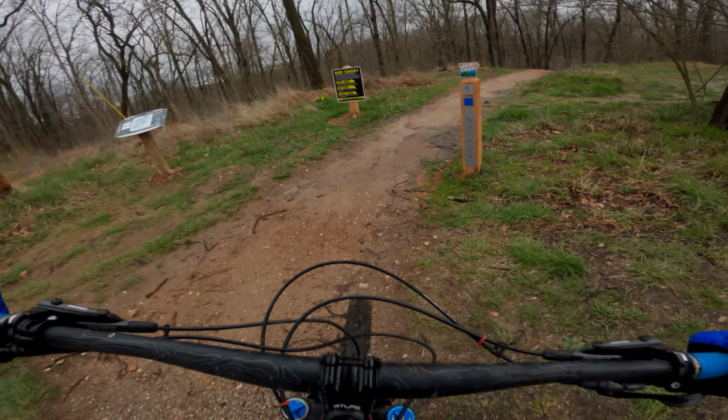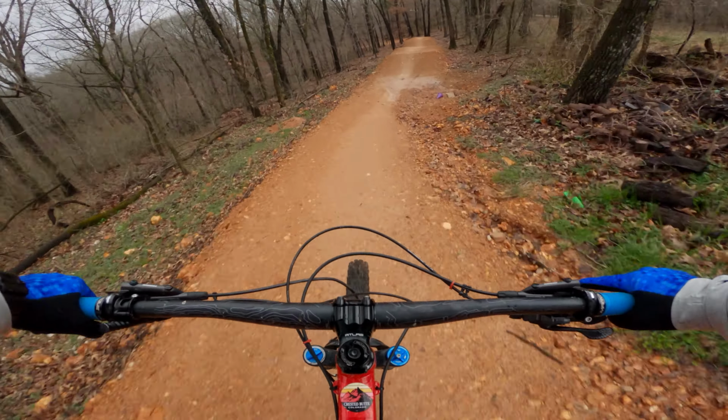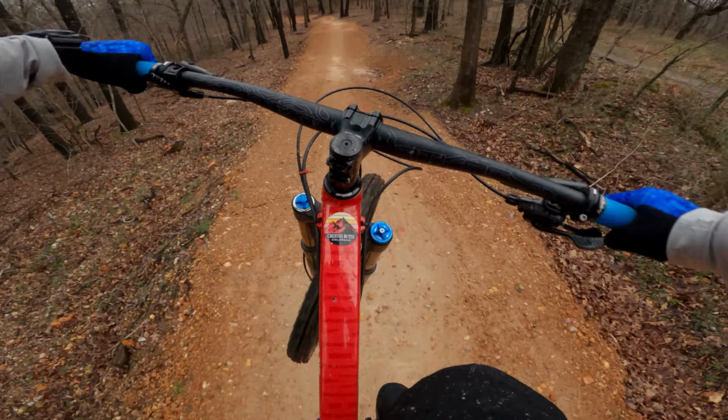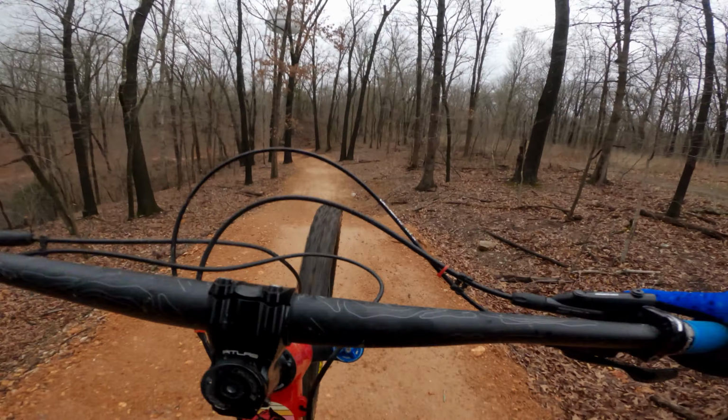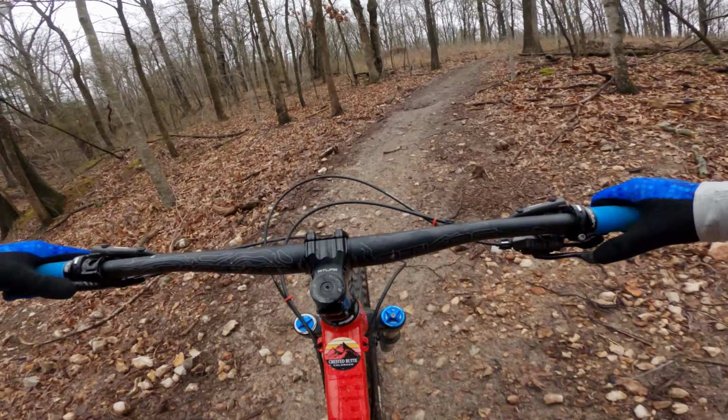We'll give it a shot. And here we are, Huntley Gravity Zone. This bike park pretty much felt like it was smack dab in the middle of a residential neighborhood, and that was awesome. The trail you see is Shock and Awe. This is a blue jump line.